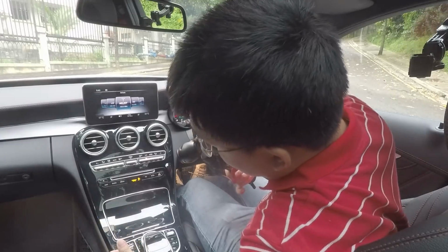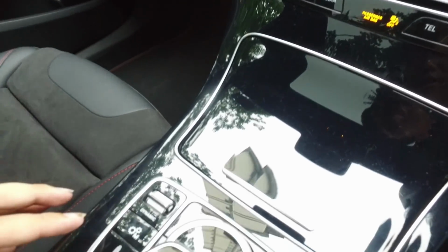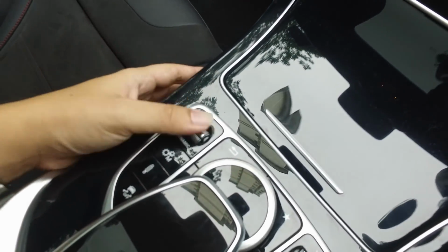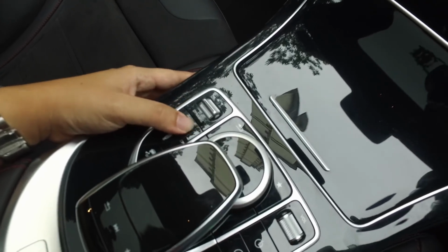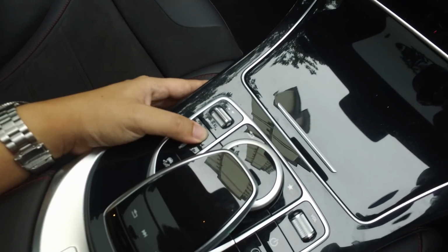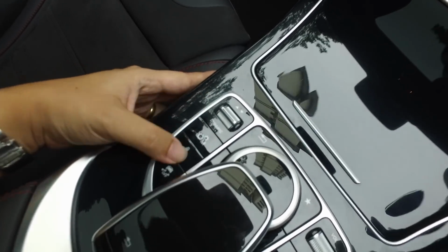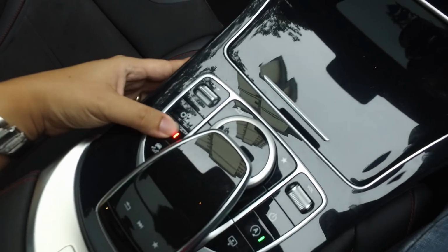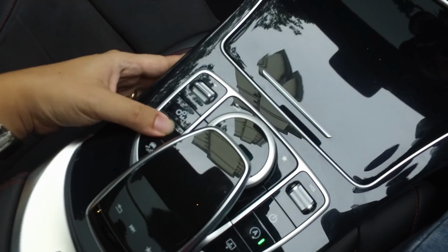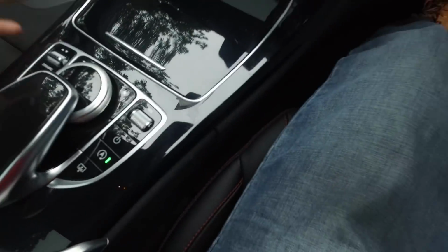You get these extra buttons here along the side. This is present in the regular C class as well, but of course you get this button to activate manual mode of the transmission. You get this to alter your suspension stiffness, so this car has adaptive dampers.